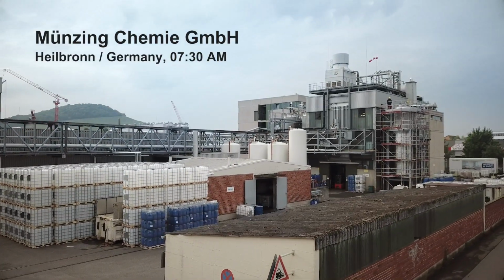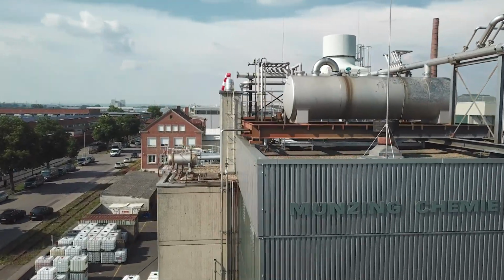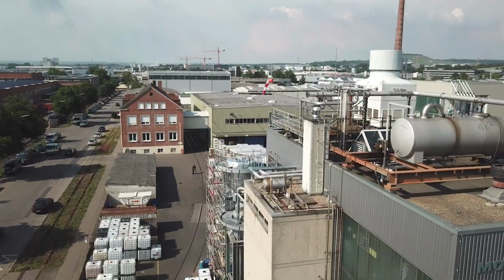Bilfinger Maintenance works for Münzing under a value performance contract. This means the customer has an all-round package for everything that is not its core business. All non-production tasks are handled by Bilfinger.